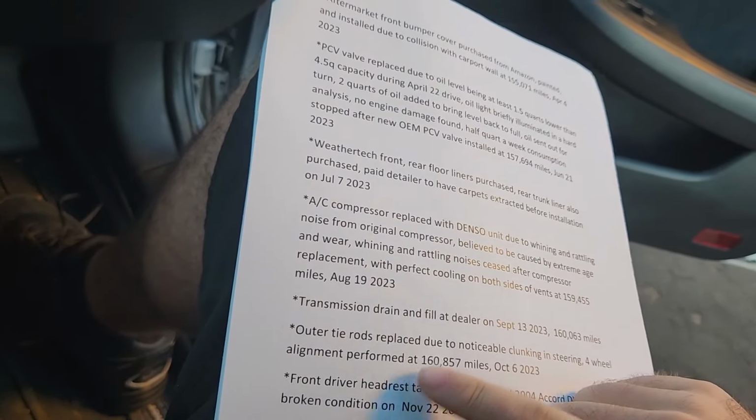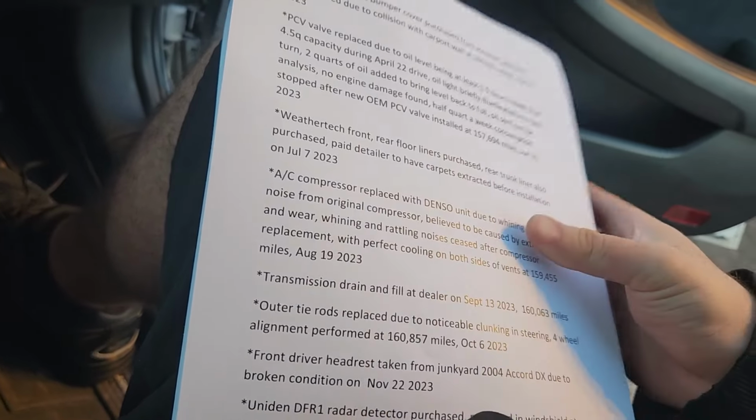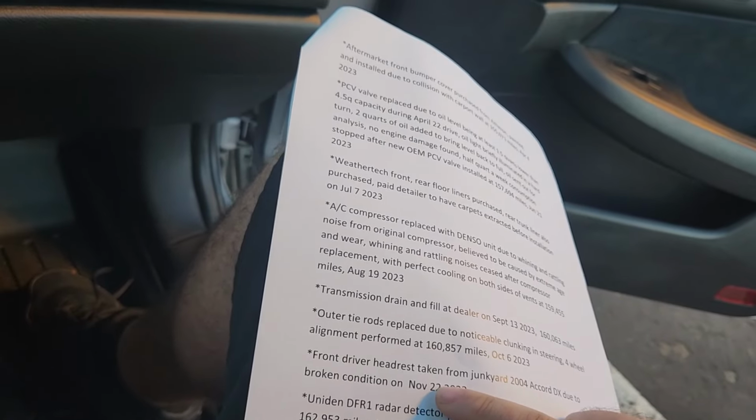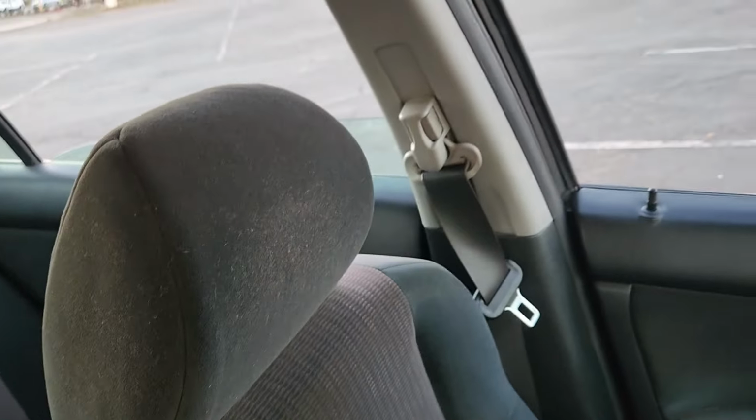My tie rod ends finally started clunking after about 20 years in October at 160,000. And then in November, I found a satin silver metallic DX trim in the junkyard, and I stole its driver's headrest because mine was kind of floppy. So I put that in mine, and mine's been nice.